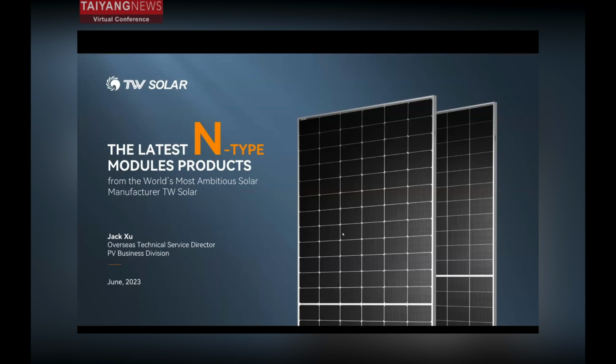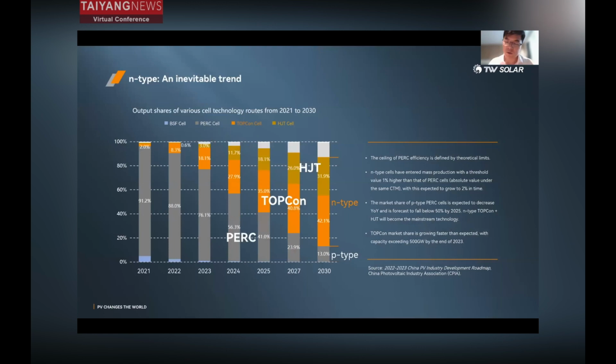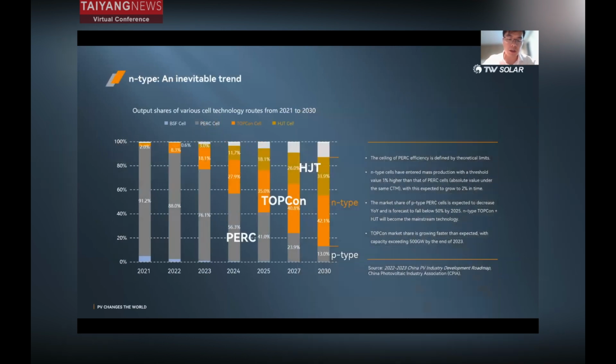Okay, so as the host has already specified, the presentation is about the latest N-type technologies and module products from Tongwei. First of all, we get a lot of resources from third parties and consultants saying that this is a turning year from P-type to N-type. I mean from PERC to TOPCon or to heterojunction, this kind of technology.